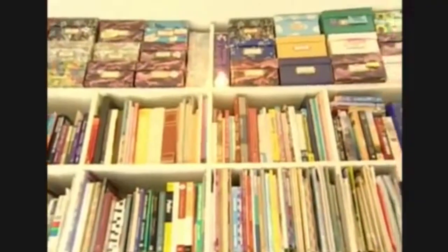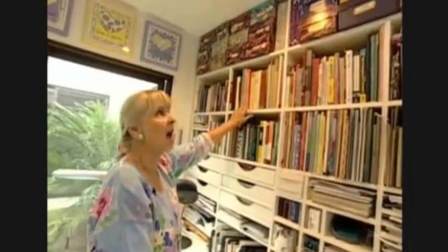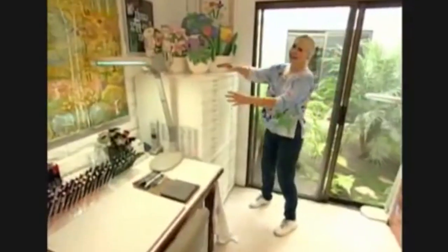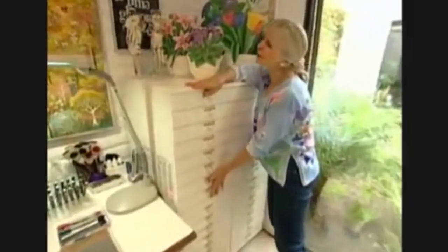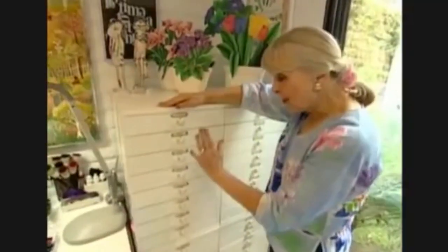Now at the very, very top are my boxes of photos. I love photos. Now, moving along, drawers. Do I love drawers? You pull them out, everything is at my fingertips. These are the tools of my trade. Stamps first, pens second.